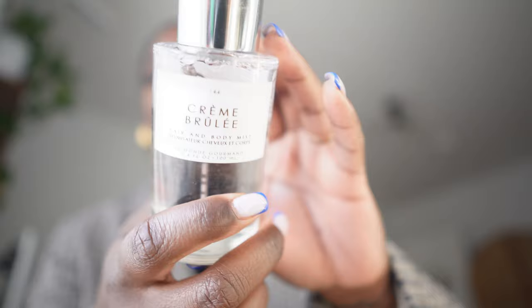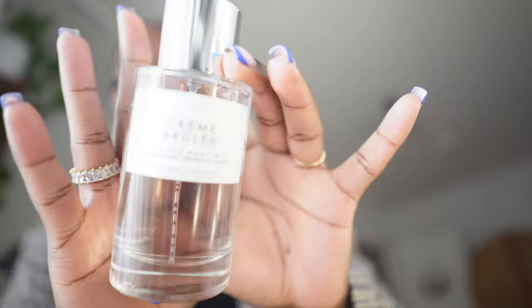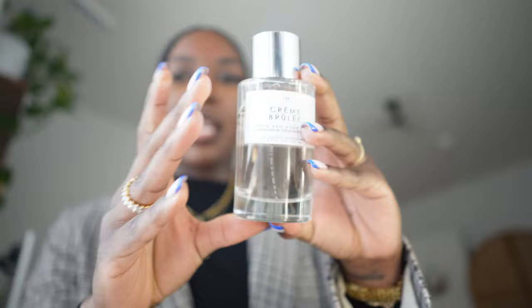So I've shared this before, but this is my creme brulee body mist. This is from Le Monde Gourmand. This is 10 out of 10 love. I have backups of backups of this because it smells amazing, and I heard that this is limited edition or they're not producing any more, so I'm stocking up. And obviously the scent for today is going to be a creme brulee base.